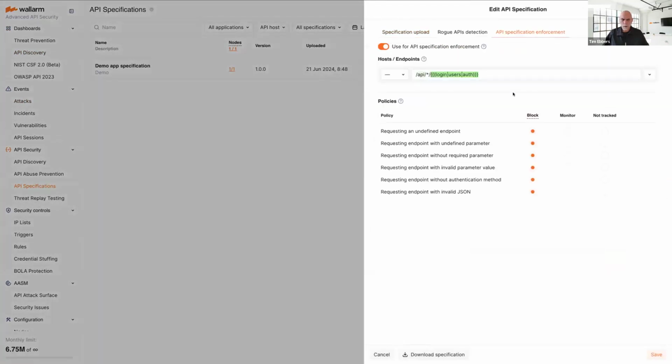You mean here? Yes. Yeah, these are the 6 different ways that we can block based on an OAS document. And some people will do some of these, some people will do all of them, some people will do none of them, and they just want to monitor what's going out and know if it doesn't match. So we've got the ability to do all 3 depending on what's needed in your particular environment.